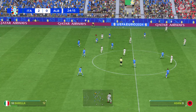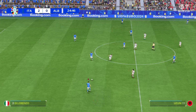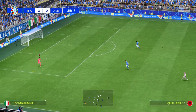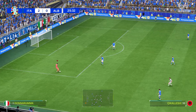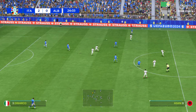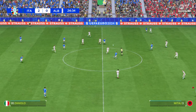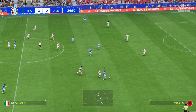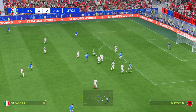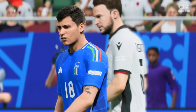Asani. Giovanni Di Lorenzo. Scalvini. Nicolo Zaniolo. Barella. It's there for him. And a crisp effort. Just over the top.